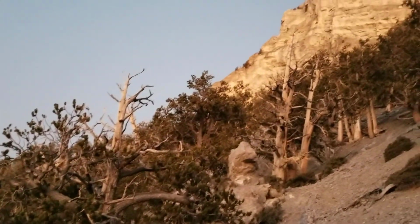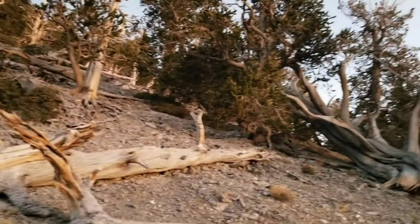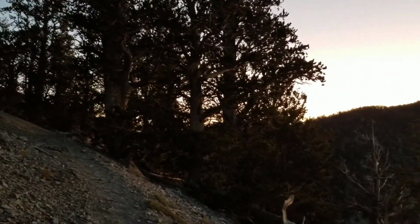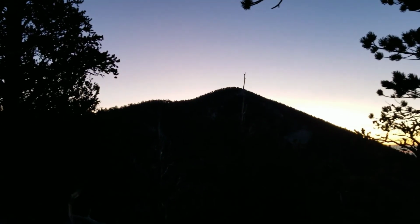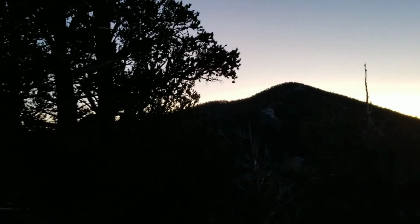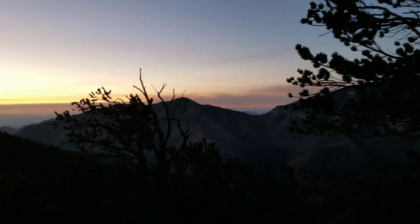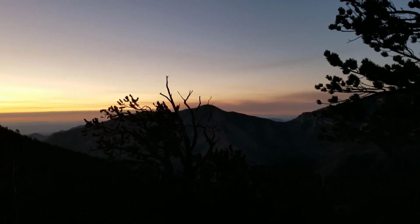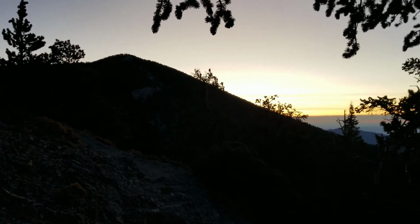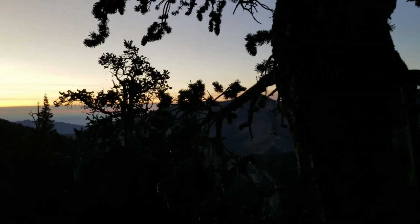So here we are. This makes the whole thing worthwhile. Right here. It's the golden moment. Okay, onward. I better really get moving if I'm going to keep my time here. One more quick 360-degree look here. There's Fletcher Peak. And moving along.